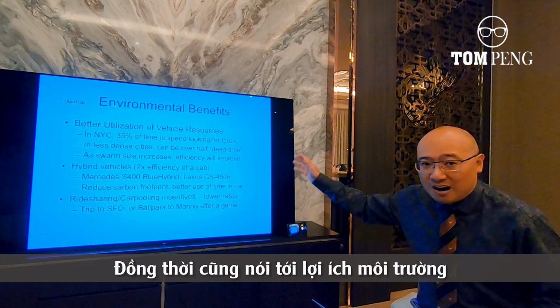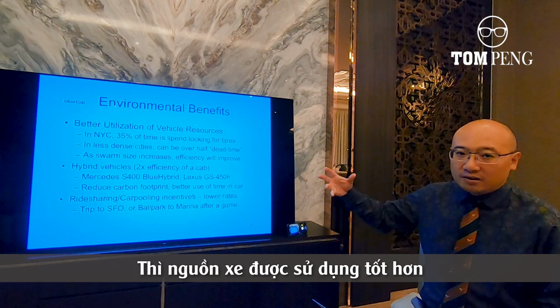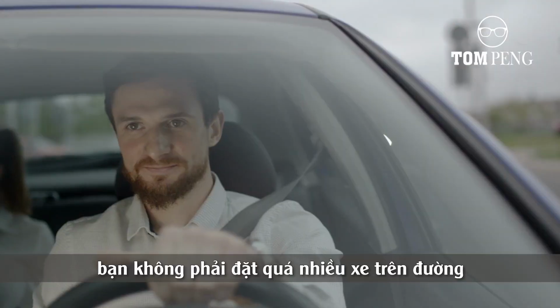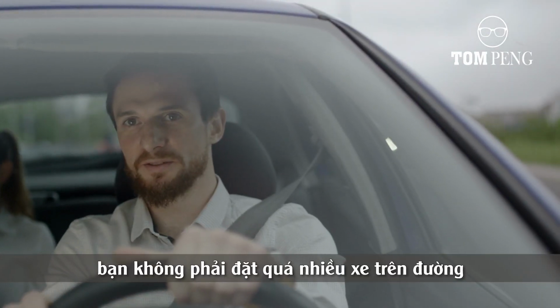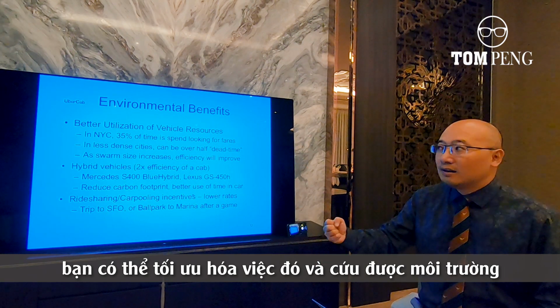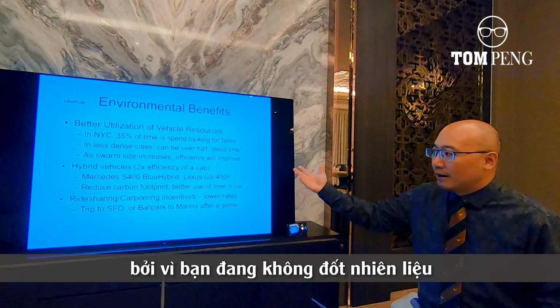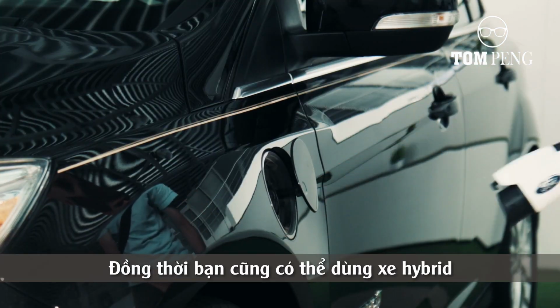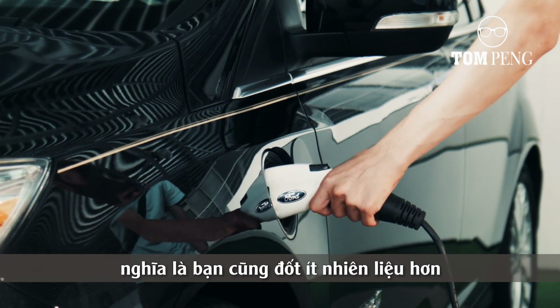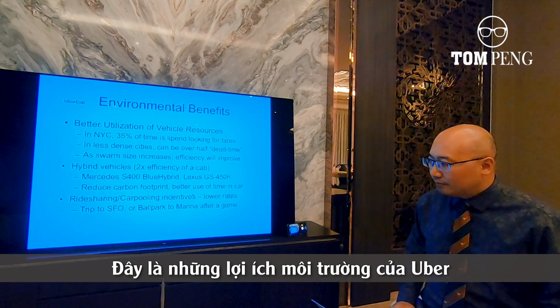And also talk about environmental benefit, because when Uber becomes popular, there's better use of cars. You don't have to put so many cars on the street to move people around. You can optimize that, and you can save the environment because you're not burning more fuel, right? Also, you can use more hybrid cars, meaning that you're also burning less fuel. These are environmental benefits to Uber.